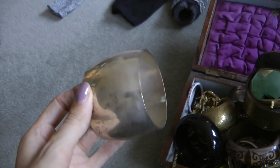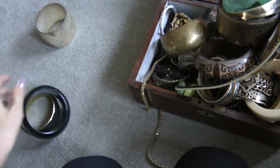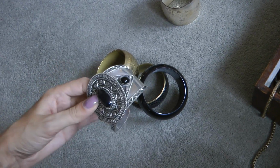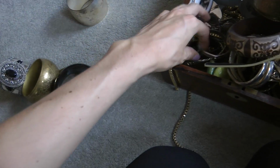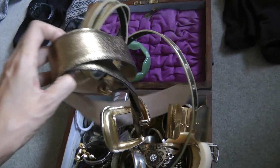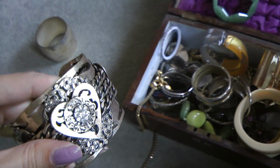Ooh, that's a bit tarnished and gross now. Maybe that's time to go, that one. Keep that, keep that, keep that. I'm saying keep that, but I don't actually wear them. I wear this one. It's a New Look one. I do wear that one. Belt. Two belts, they don't need to be in there.